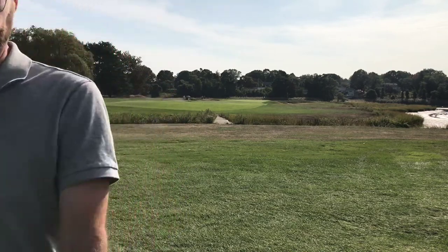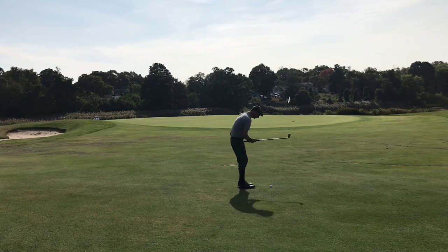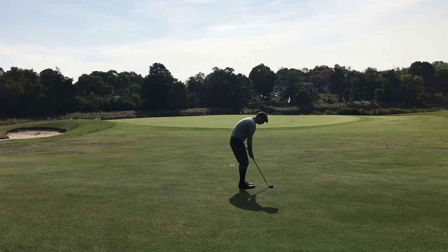So yeah, like I said, I'm feeling a lot better at this point, not as frantic as I was on the first hole, and I'm taking in the scenery and just starting to kind of settle in.